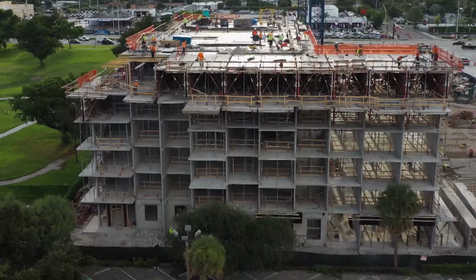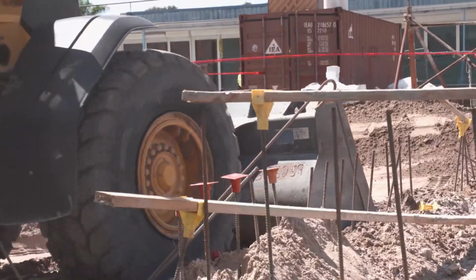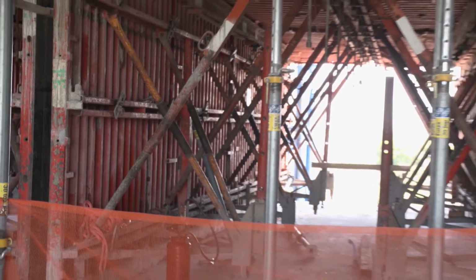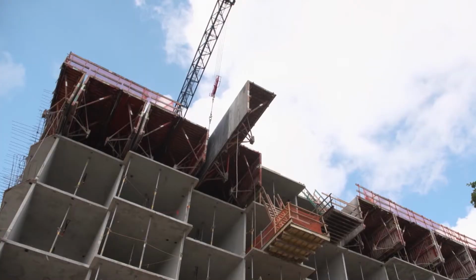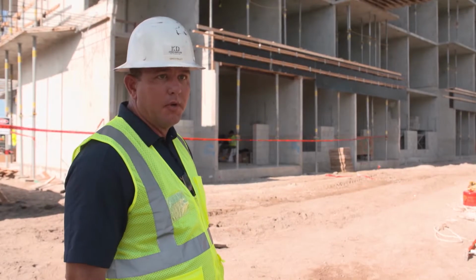The Fairfield at Pompano Beach is already 2 months into the build and still has months to go to completion. It is an excellent example of the tunnel form system. This is actually roof pour construction going on today. So this will be the last phase of the project, and then we'll jump over to the south side of the building and start working from the ground up on that side.